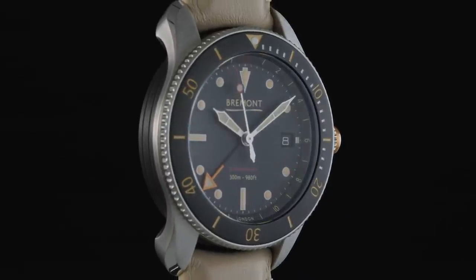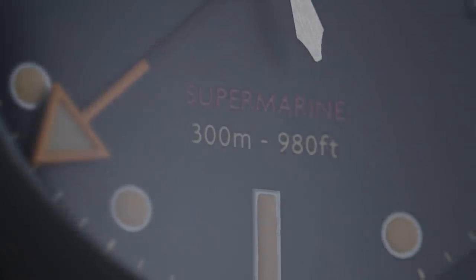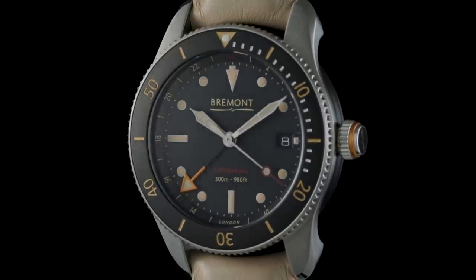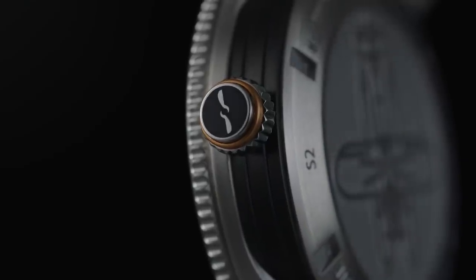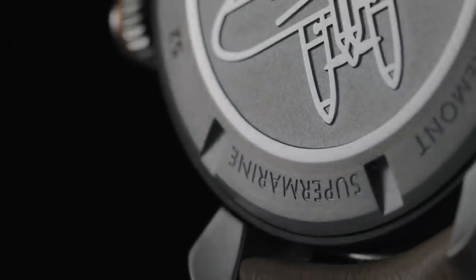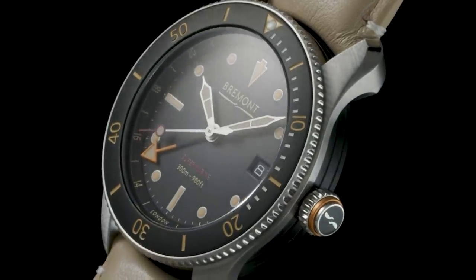The ceramic bezel is unidirectional, not bi-directional this time, because it's got the countdown timer on top rather than the GMT timer markings. They are on the internal bezel. 300 meter water resistance, and we're launching this with a new strap, the Sahara strap, which is the cream colour. It's quite deserty, isn't it? It's designed to blend in with the lume, which has become a bit of a trademark of Bremont, and it has a sort of vintage feel to it.